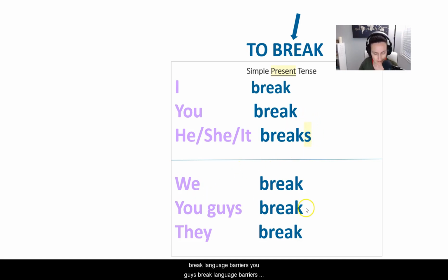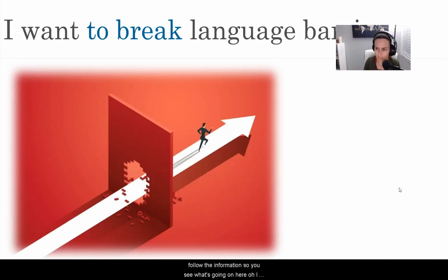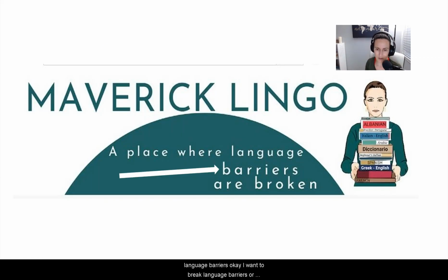Okay, we break language barriers. You guys break language barriers. They break language barriers. So write this verb down. Write down that this is in the simple present tense. Write it down, please, guys. Okay, follow the information. So you see what's going on here? Oh, I want to break language barriers. I want to break language barriers.